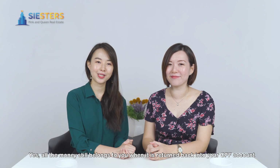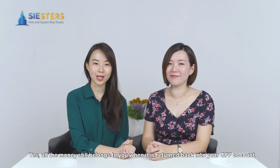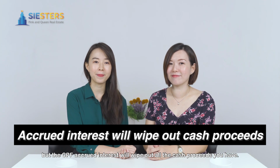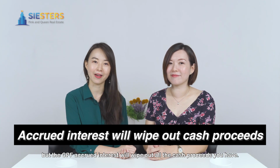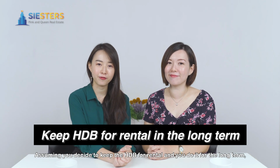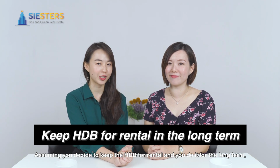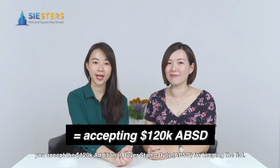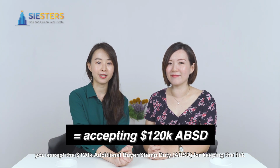Yes, all the money still belongs to you when it is returned back to your CPF account, but the CPF accrued interest will wipe out all the cash proceeds you have. Some people would decide against selling their HDB flat and rent it out instead. Assuming you decide to keep the HDB for rental for the long term, you accept the $120,000 additional buyer's stamp duty cost for keeping the flat.